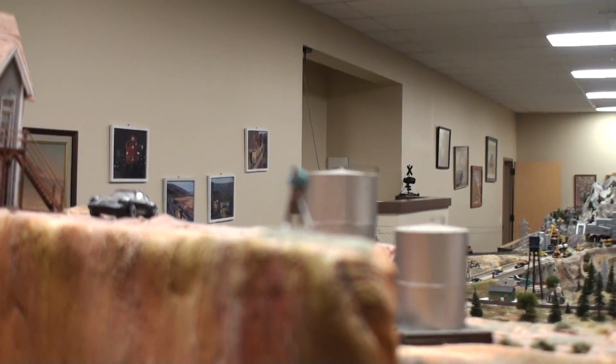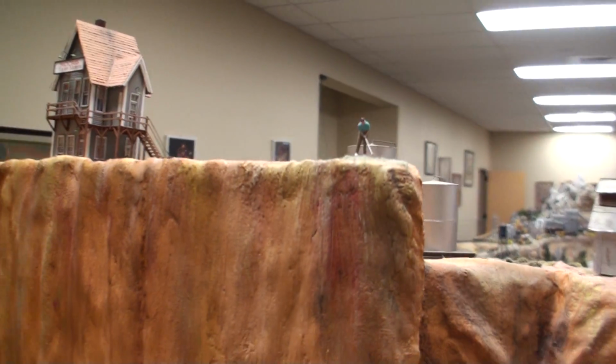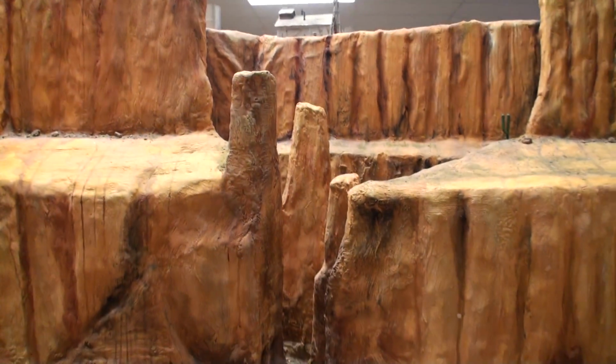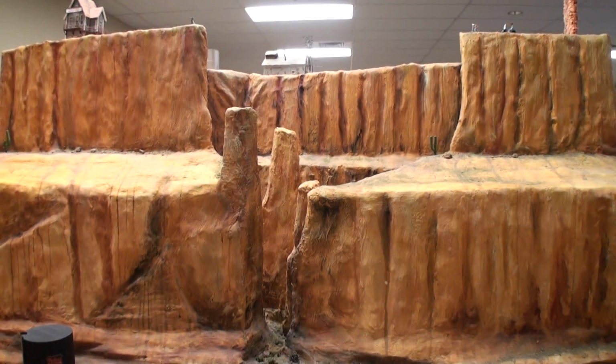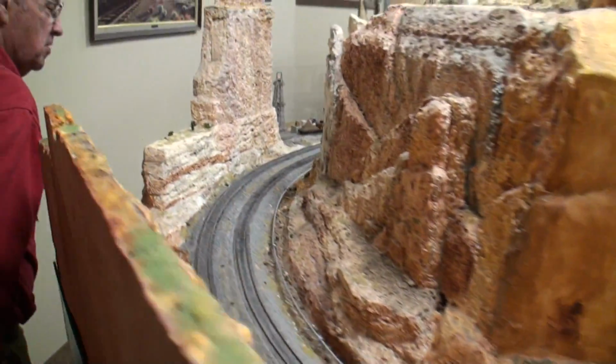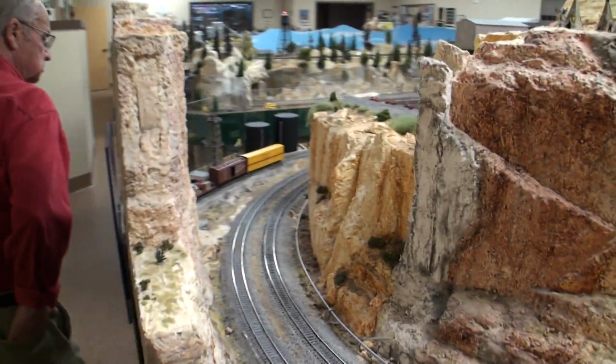This area was modeled after Sedona, the colors. Yeah. They're not coming in perfectly, but we get the idea. There we go. That's quite the gorge to crank your shot off. Okay. The Sedona Red Rocks, beautiful.